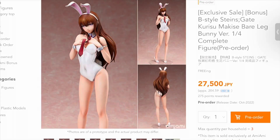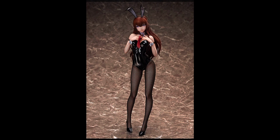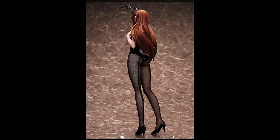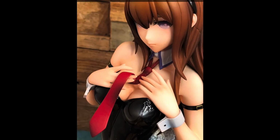Okay, we have Kurisu from Steins;Gate, the quarter scale by Fring. And you're probably like, but Feeny, didn't she just get released? No, I don't want to talk about that one. I'm talking about the black one with her tights, okay? I love this character, and I especially love her character design of her face, and I feel like Fring did her justice in this quarter scale. You can really see the detail work of her eyes, and her hair sculpt is superb, and you can see that really cool personal touch of her grabbing her tie.